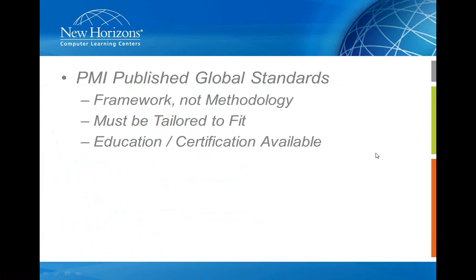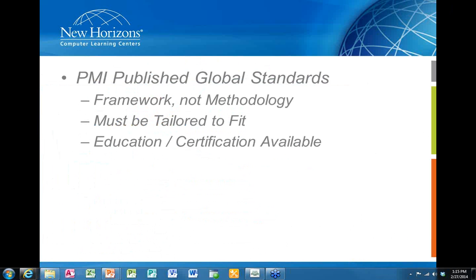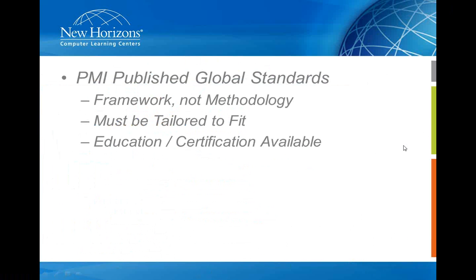These published global standards, it takes a lot of guts for a company to say, hey, I have produced the way for all projects, for all programs to be managed. No matter your industry, no matter what part of the world you're in, that takes some real guts to say that, doesn't it? Well, the reason they can say it is because these are generic. They're meant to be. These standards don't say this is exactly what you will do. They provide guidance and recommendations that need to be made to fit the goals and objectives of your company.